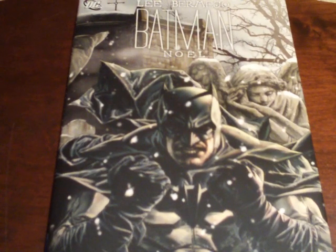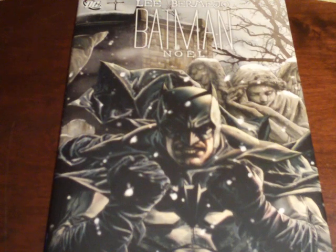Wilson Zero and X-Force, and this is a posting of all of my trades that I've picked up for this month. This month being January 2012. Today is the 31st. It is a Tuesday, and it is coming to the end of January, the first month of the first year. So these are all the trades that I've picked up this month, and I've read them all. So I want to do one posting showing all my new trades.